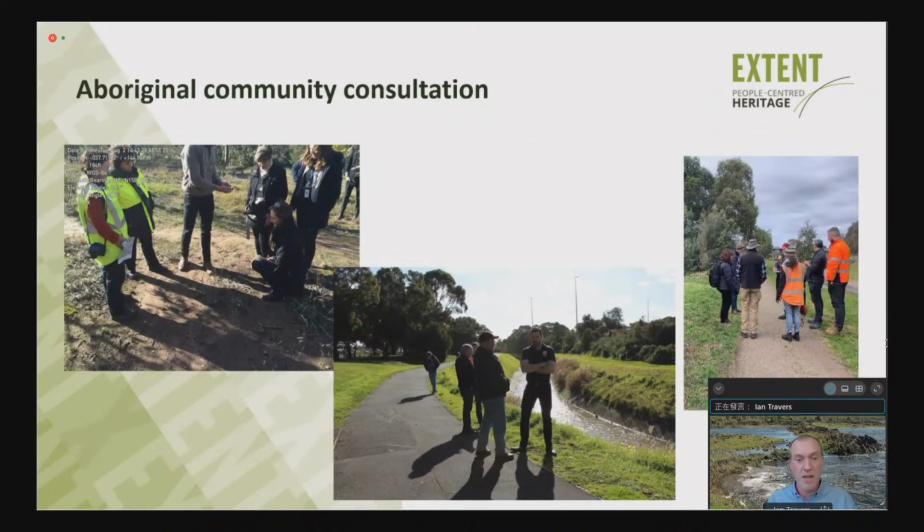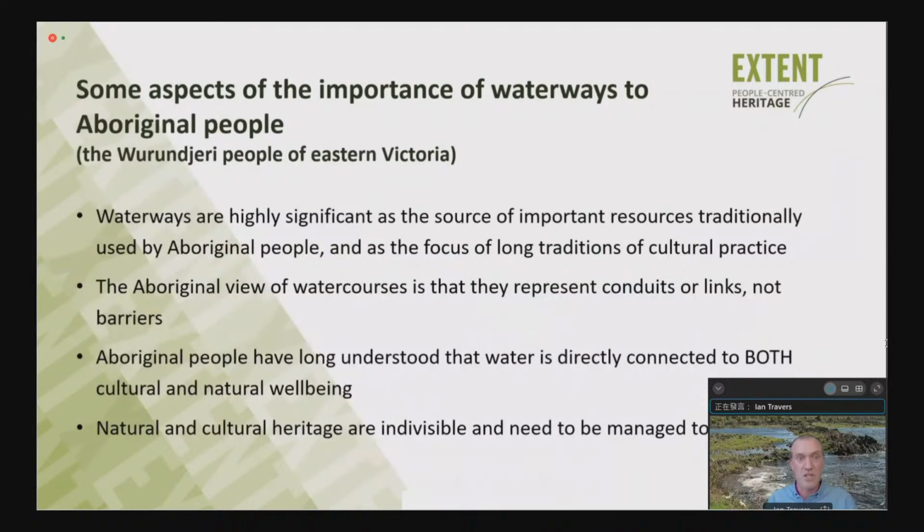So some of the aspects of significance as far as the Wurundjeri and the Aboriginal traditional owners are concerned, some of the key points around the management of water systems in relation to both cultural and natural heritage are, well, firstly, waterways are highly significant as the source of important resources that were traditionally used by Aboriginal people and as the focus of long traditions of cultural practice.